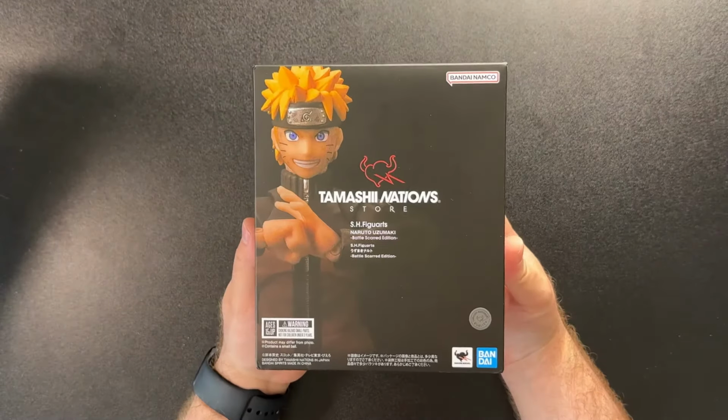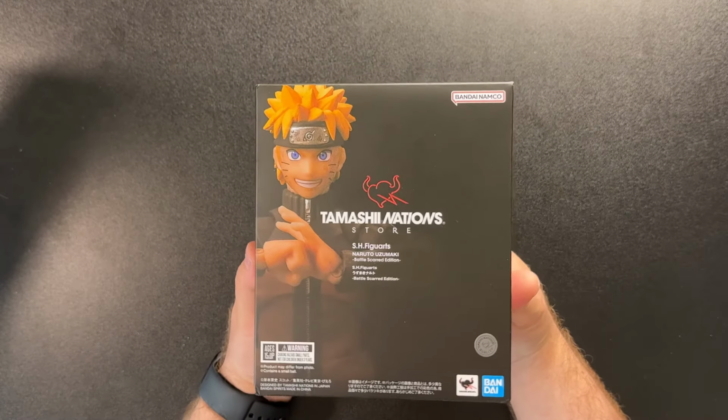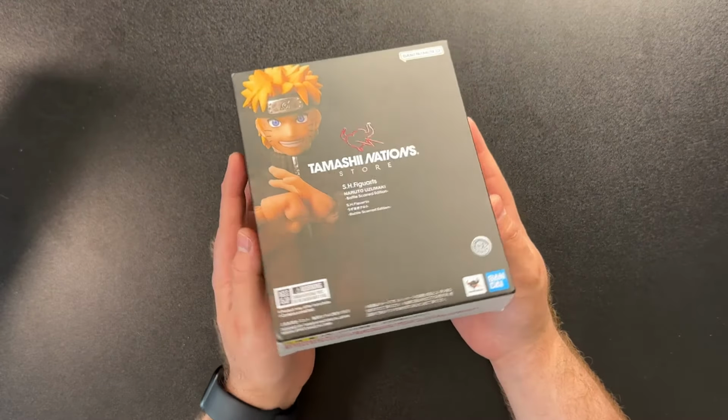But the next figure I got is going to be one that is exclusive to New York, because I went to New York and I spent a lot of money, but this is the first thing I bought in New York, and that is going to be the SH Figuarts Naruto Battle Scarred Edition. So this is Tamashii's store exclusive.